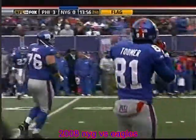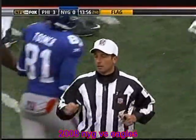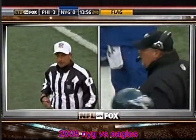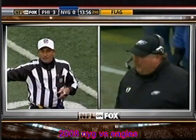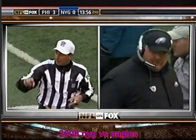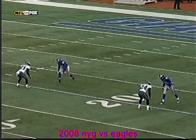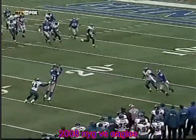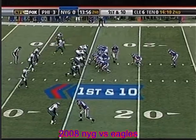Sheldon Brown on the coverage. Prior to the pass, holding, defense number 24, 5-yard penalty, automatic first down. An opportunity for the Eagles to get off the field right now. Amani Toomer on the outside, number 81. I don't know about that. Yeah, I don't know about the hold. Entire ball game and make your adjustments right now.